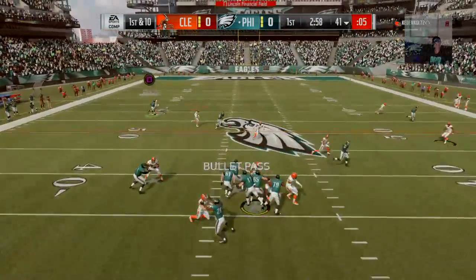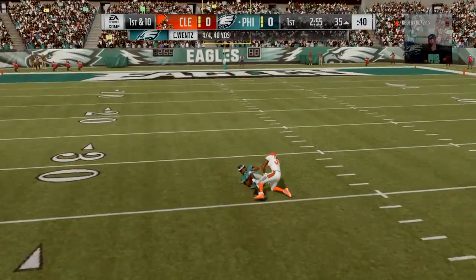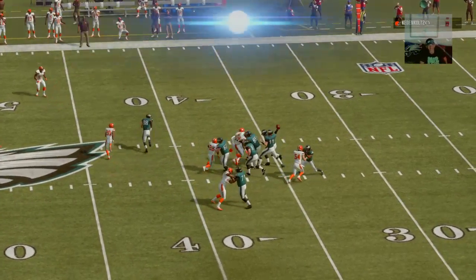Wentz now on first down. And he's going to get this down to the 35-yard line.